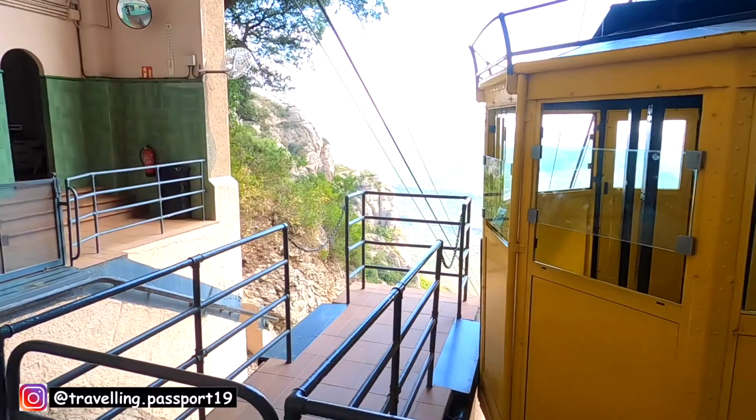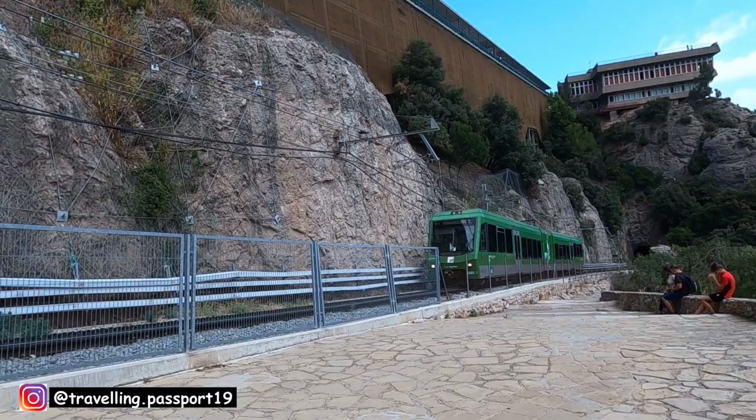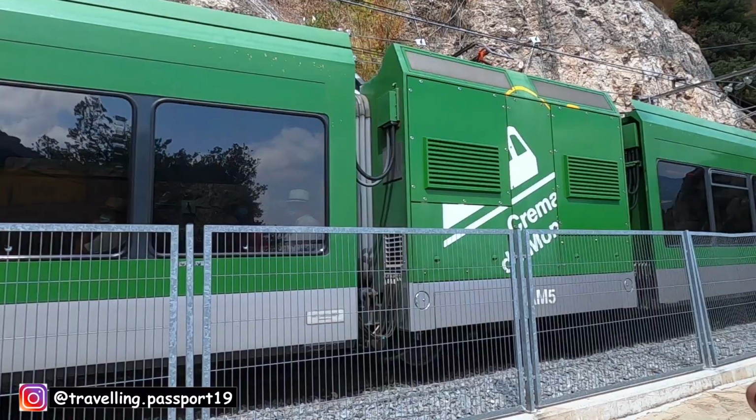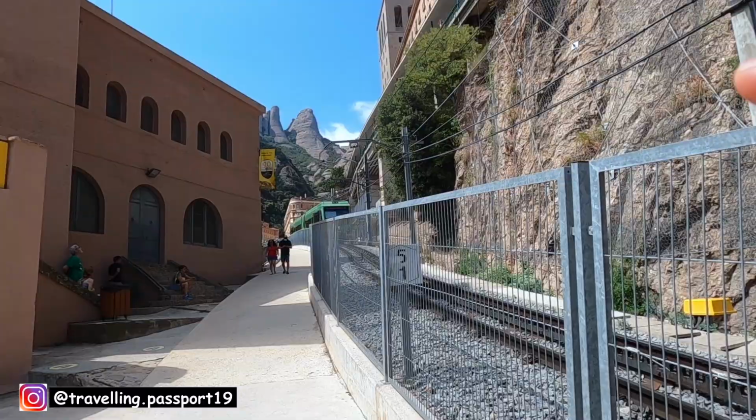So I have reached the top of the Montserrat Mountain, and from there we came up till here. So this is the funicular train. This is another option to come above the mountains. If you don't want to take the ropeway, you can take this train.